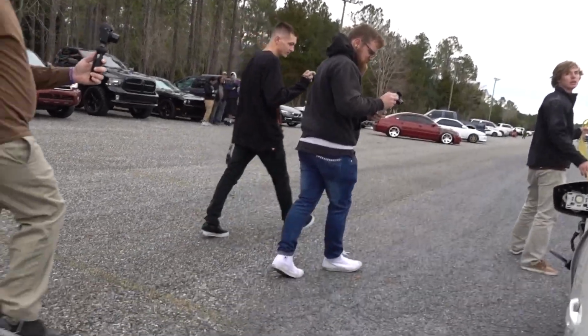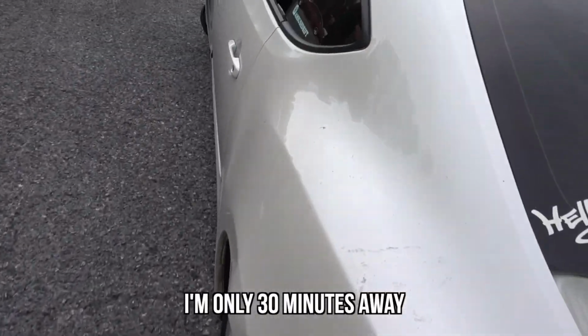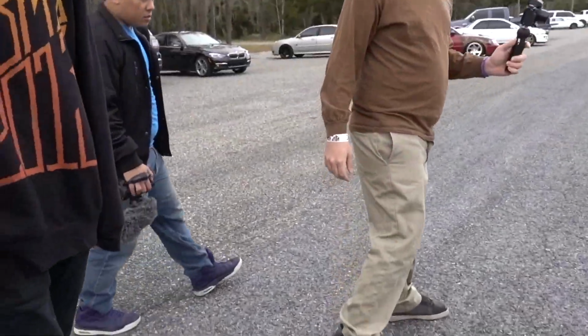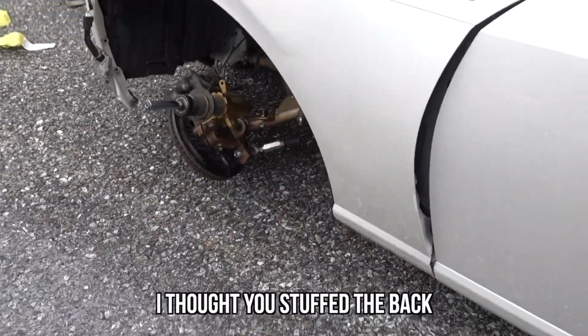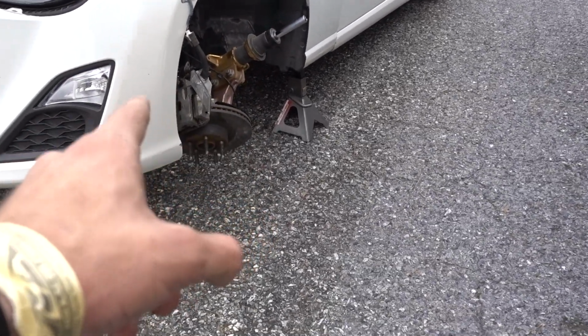I can grab all my replacement parts. Oh, so you're good? Yeah, I'm only 30 minutes away. Well, I thought the whole side of the car was done. No, the body's clean. The rear's not as bad as I thought. I thought you stuffed it back, like totally. I have the FRS on jack stands. I'm really going to be able to drive this thing from the track.